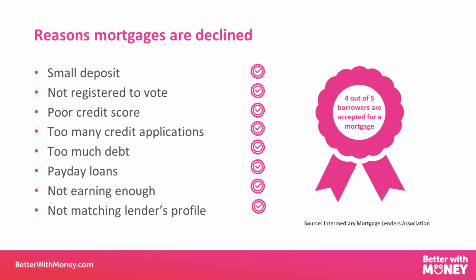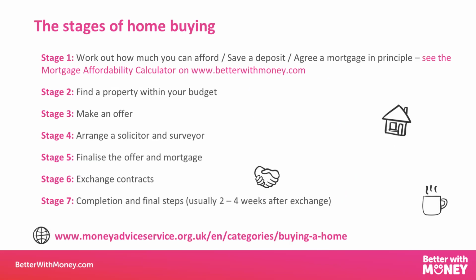So we've now looked at ways that you can improve your chances of being accepted for a mortgage and the ways in which the pandemic is affecting the market. Although I'm not going to be going through the home buying timeline and all the terminology in any detail today, I just thought I'd put this slide up so that you can come back to it afterwards.